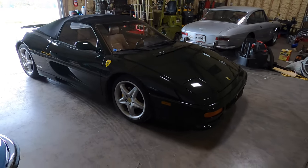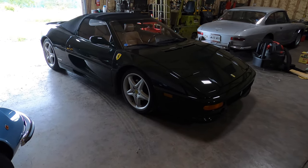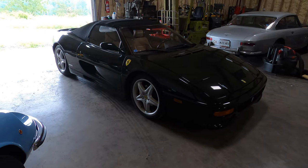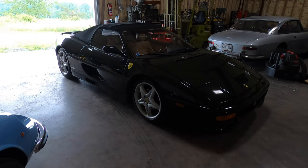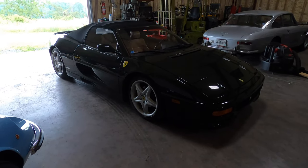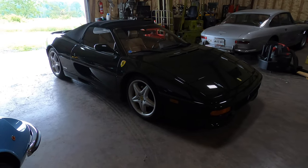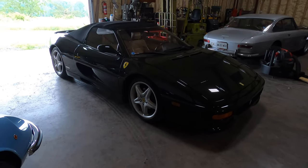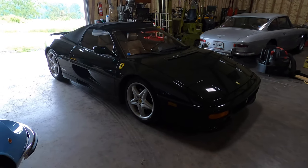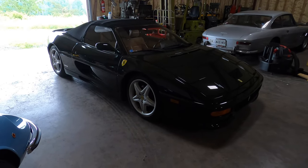So fast forward 20, 30 years later, and I'm watching a YouTube video, and someone's doing a video on the 355 F1 transmission and showing it off. Each subsequent generation of the F1 transmission has gotten better and better. Today, it's lightning fast. I don't even keep up with the specs, but they talk about shifts in milliseconds, and how many milliseconds shorter the shifts can be on the modern ones. I've driven something as new as a 488 Pista, which is about as new as they get.